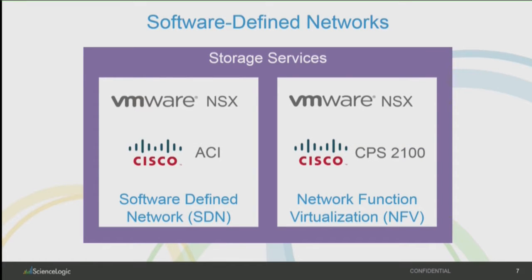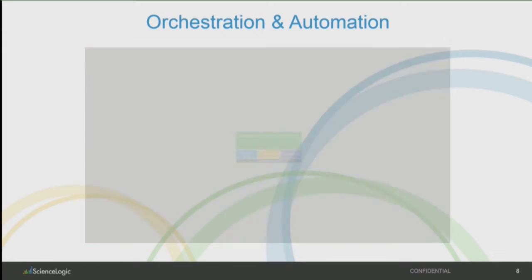Cisco ACI is a prime example of the traditional definition of SDN, where it runs on Cisco hardware, right? It doesn't have the separation of the hardware and the network functions, but it does have a separation of data plane and control plane. Where NSX obviously has a separation because it's just completely a virtual switch. But it also has that data plane, control plane separation as well. And in all these cases, Science Logic can provide that visibility into these components and also the relationships between these components and the rest of the environment. So all of the other components that we talked about as well.